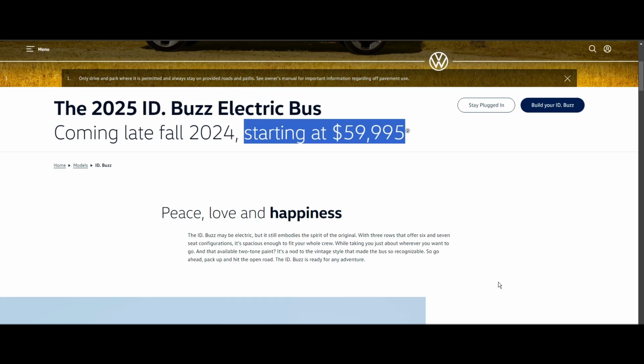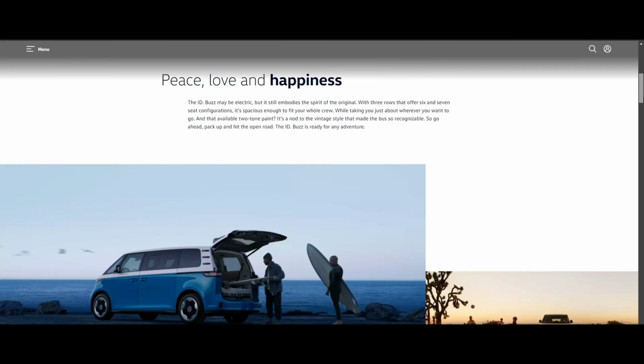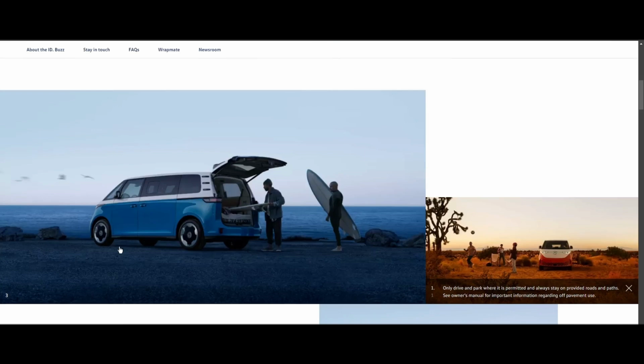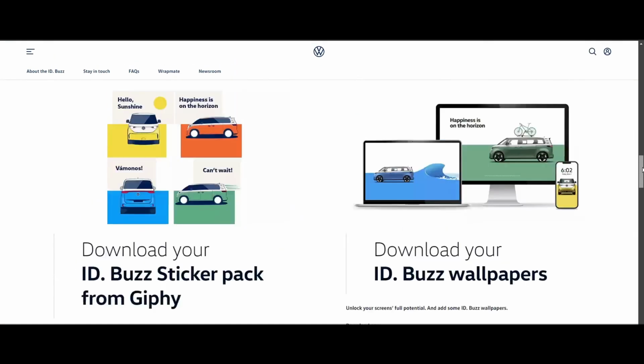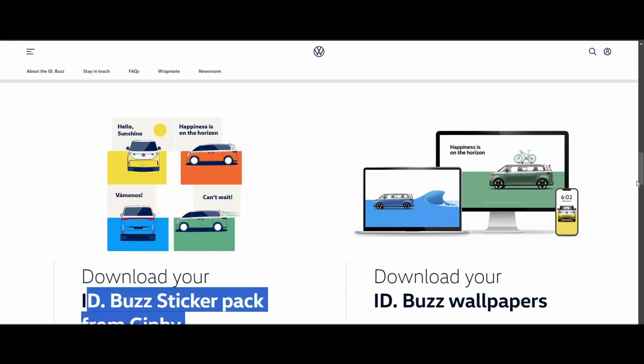Without that tax credit, it really puts the ID. Buzz in a different category when you're comparing it to other EVs on the market price-wise. Definitely. It's going head-to-head with some of the higher-end electric SUVs out there. Yeah. So VW is definitely banking on that nostalgia factor, that unique design to justify that price point. They're really leaning into those retro vibes. Two-tone paint options, those Giphy sticker packs, remember those? They've even got a custom graphics program so you can personalize your Buzz. It's kind of a lot. Part of me loves it, but part of me wonders if it's enough to justify that price.